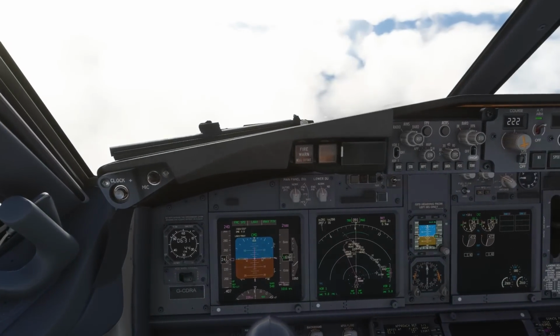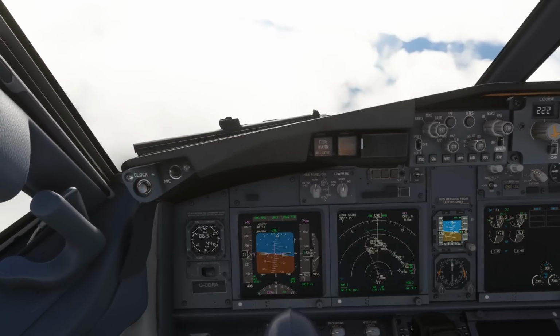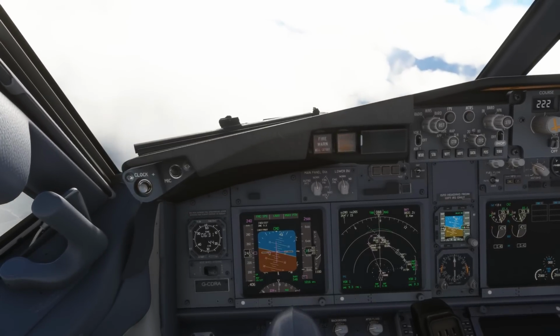London, good afternoon, EZ6441 with flight level 390 to Goodwood. EZ6441 London, good afternoon, route direct to Saitek.